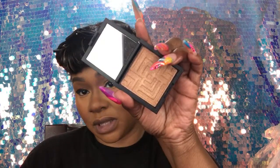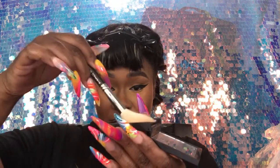So what I'm going to do is highlight. I'm going to take another MAC brush, the 137, and this highlight from Dose of Color. I have two here, so I don't know which is which. This highlight is called Gold is the New Black. And this is what the highlight looks like. This is doing too much. It's way too much.